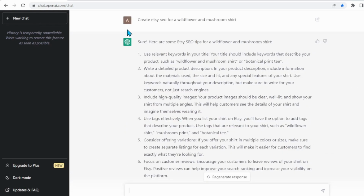So in the prompt, I asked ChatGPT to create Etsy SEO for a wildflower and mushroom shirt. It generated some relevant keywords for me, including wildflower and mushroom shirt, botanical print tee, and then it also provides some tips on how to rank higher, including providing product descriptions, using high quality photos, using tags effectively, and it also provided some keywords for tags, including wildflower shirt, mushroom print, and botanical tea.